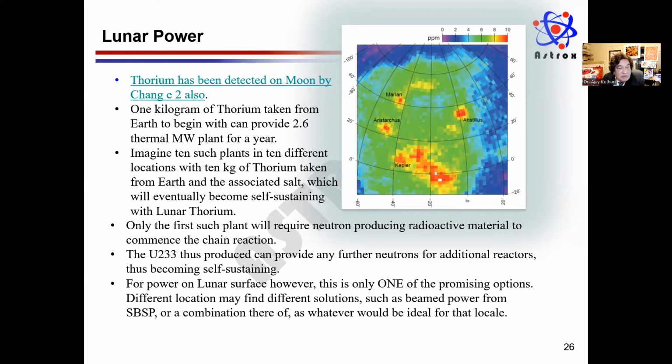Imagine 10 such plants in 10 different locations with 10 kilograms of thorium taken from Earth and associated salt, which will eventually become self-sustaining because of this lunar thorium that exists in different places. And I'm talking about sometime in future, not soon, but maybe 20 years from now, or 30 years from now, we can have a self-sustaining energy production with this. And before that, before we start finding and bringing it from other places, we can just bring that much thorium from Earth, a small amount.